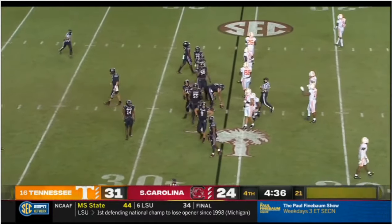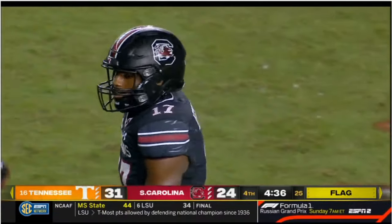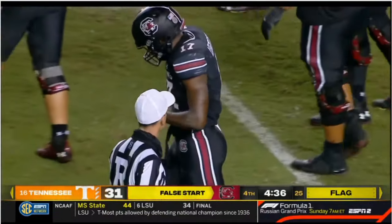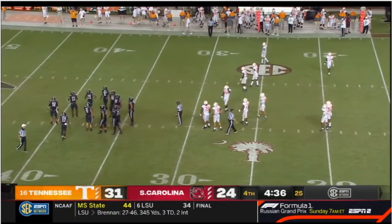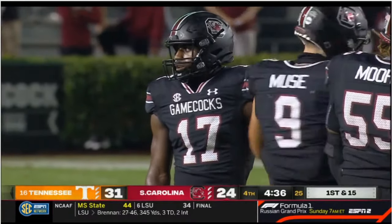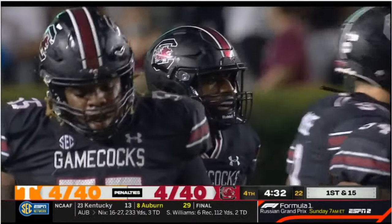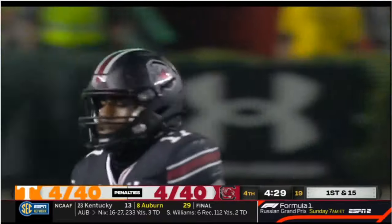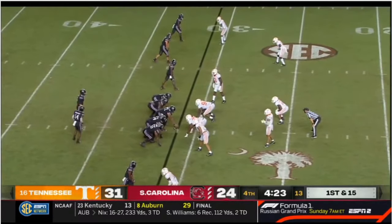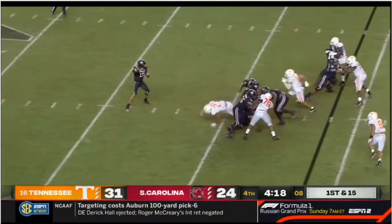And on the next play, Leggett doesn't know the snap count. False start, offense number 17. 5-yard penalty, remains first down. You know what I say, whenever you see a wide receiver false start, you better believe that they were probably about to call his number. Those guys are eager. You just had a nice play, they're over the football, and they're going to come right back to you on the outside. Instead, it costs his offense a little bit of momentum and 5 yards. Both teams with 4 penalties tonight. Now 1st and 15 for the Gamecocks outside the Volunteer 30.